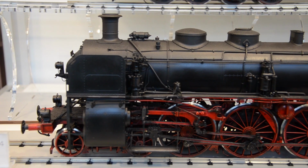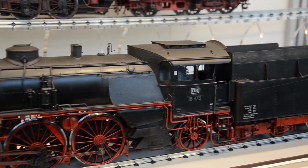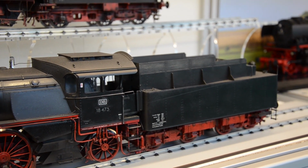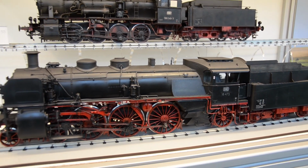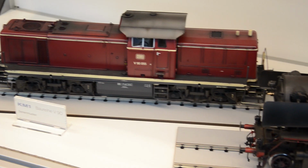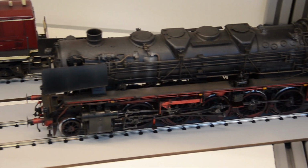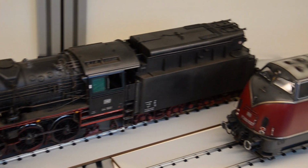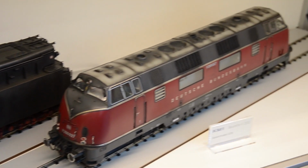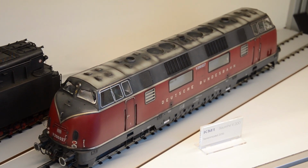Below the 55, we have the famous German BR18, or most people know it as the Rheingold locomotive, or the S36. But take a look how nice that looks with the weathering. Over here we have a weathered V90, and the BR44 also looks beautiful, and the iconic German V200 diesel. Look at the weathering job. Look at the roof detail on that thing.